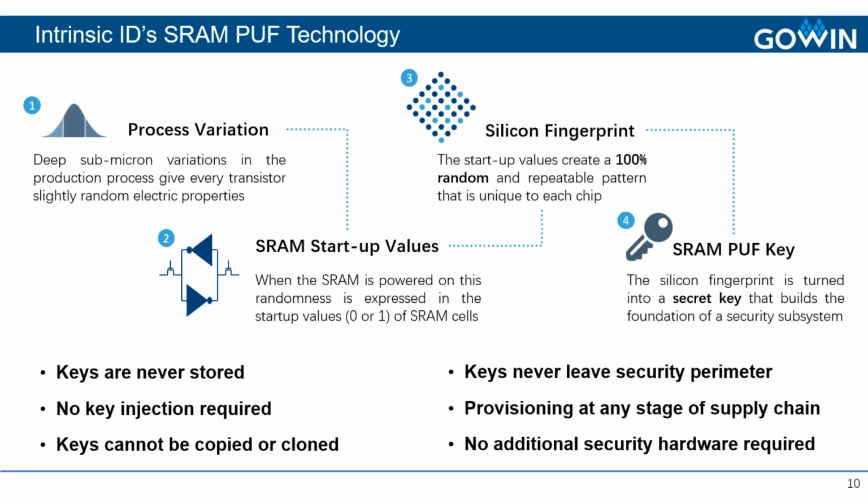And finally, you don't need any additional security hardware to store or inject your key. You don't need a secure element or a secure memory in some way to keep your root key safe. And also you don't need something like an HSM to inject the key somewhere in your supply chain. So that makes the whole process a lot simpler and a lot less expensive to get secure keys on your device.